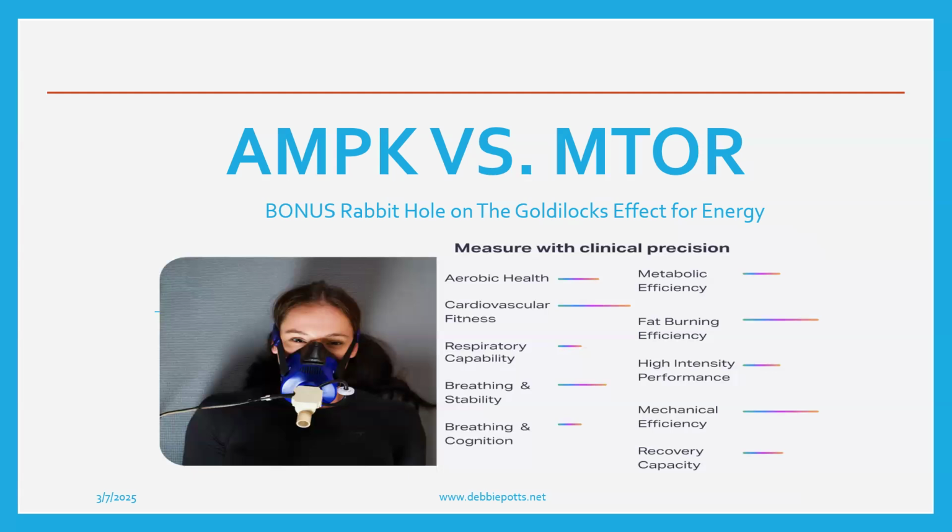Now, if we're focusing on just the AMPK and how we'll do that, we'll explain next, we forget about mTOR. So it's not one or the other. Everything is the right balance, the Goldilocks effect. We need to build muscle, especially as we age. We want to focus on avoiding sarcopenia, loss of muscle.